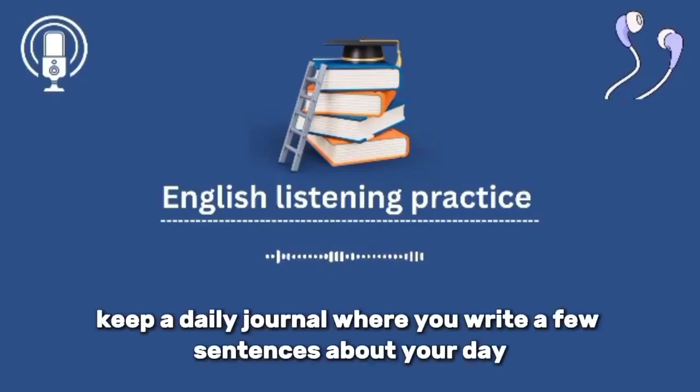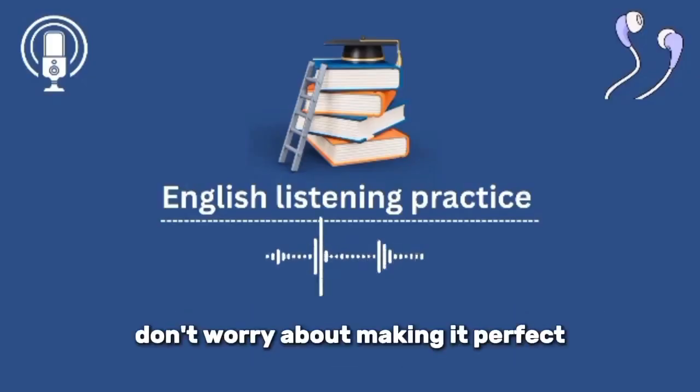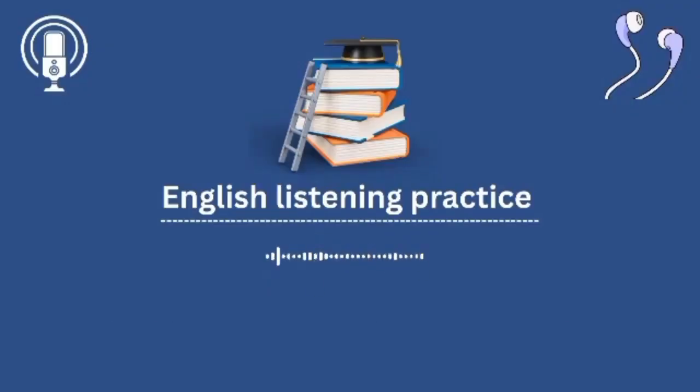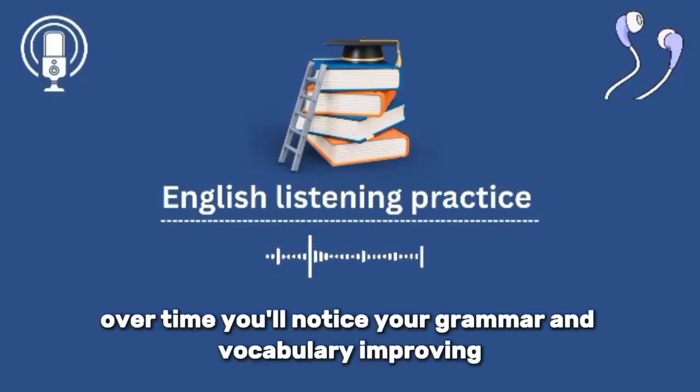Great point. And for writing, start small. Keep a daily journal where you write a few sentences about your day. Don't worry about making it perfect. Just focus on expressing your thoughts. Over time, you'll notice your grammar and vocabulary improving.